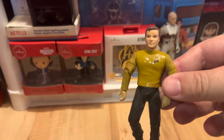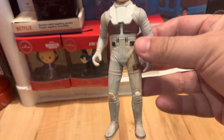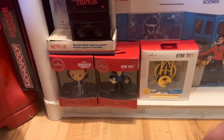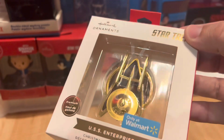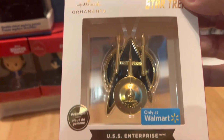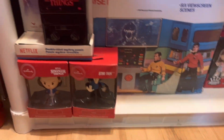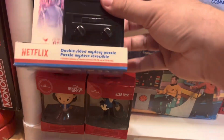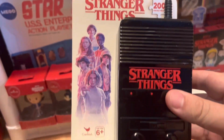And then we have a couple loose figures down here. We have Captain Kirk, worth about $5, and then Captain Picard, also worth about $5. And then next up, from Hallmark, one of their Christmas ornaments, we have the Star Trek USS Enterprise, only available at Walmart, and it's worth $28. Then we have this Stranger Things mystery puzzle, and it's worth $20.